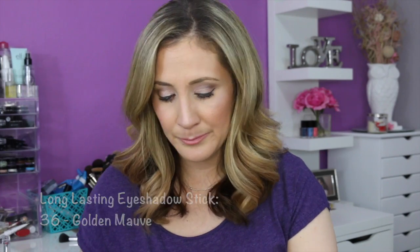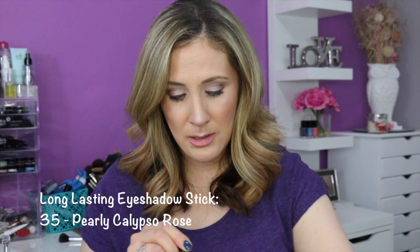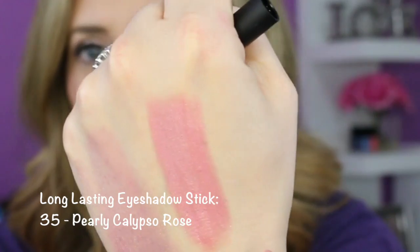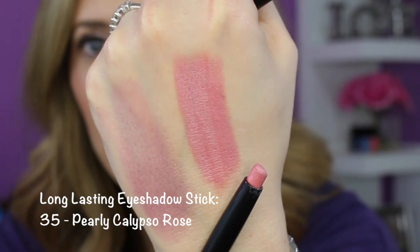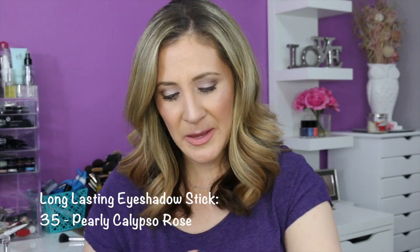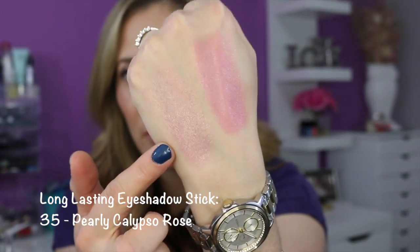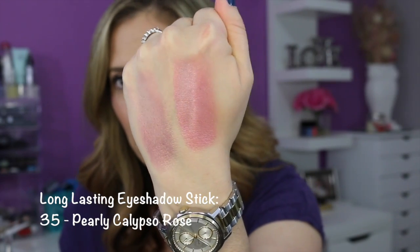It's just beautiful. This one is number 35, and this is also a pink shade. I don't know why I got 2 pink ones. So this one is number 35 there. This one's a pink with more of a silver sheen. This one's a little bit more purpley mauve, whereas this one's more pink. So I really like those.